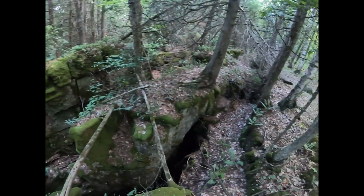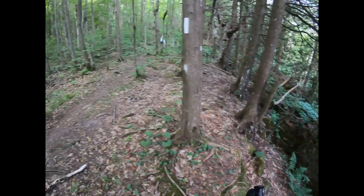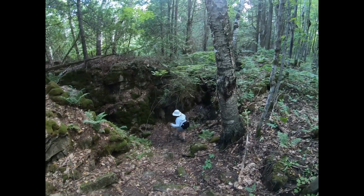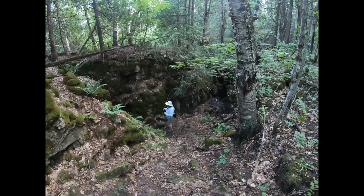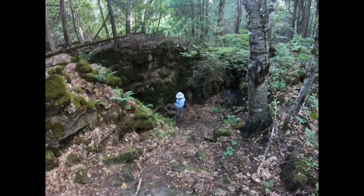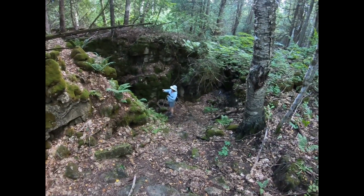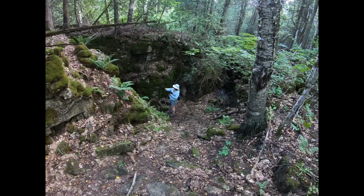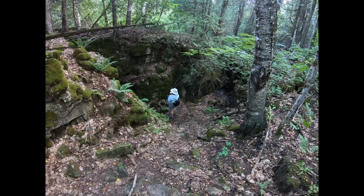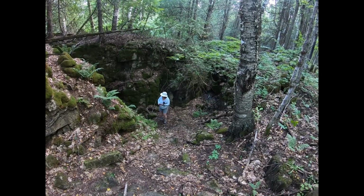It's just crevice and cave haven around here again. Quite something. I was going down to get a good picture, so if something happens, I've got proof that it's not my fault. If there's a bear that comes running out, I did not tell you you had to come down. Oh, is that what it does? Cuts through.